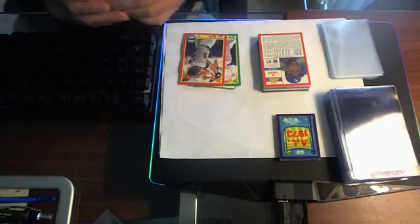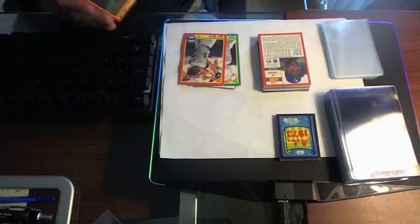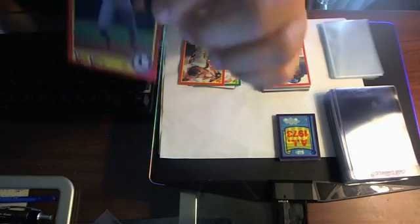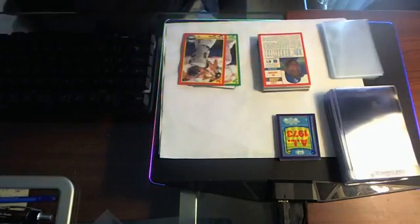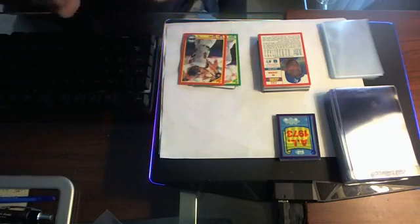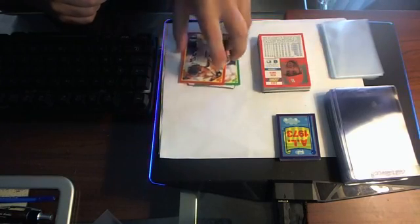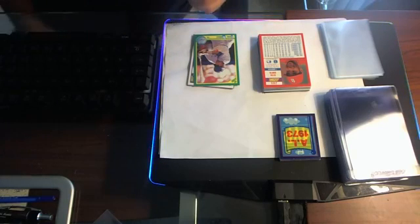I think Bo Jackson deserves to be in the Hall of Fame, baseball and football, but that's just me. Football for sure, but his baseball career was too short. So anyway, the Wizard, Hall of Famer Ozzie Smith. Ozzie's not really sought after that much. His older cards are, his newer cards, not so much. I got a rookie and a few second-year Ozzie Smiths around here somewhere.